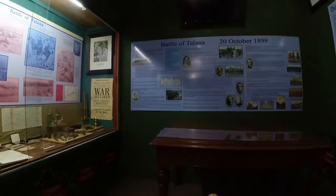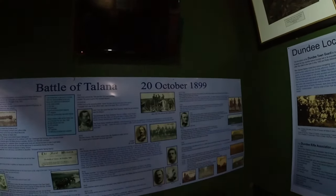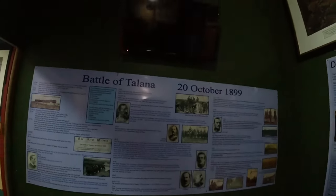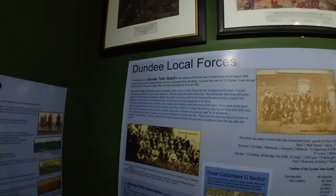I've just been sitting on this lovely bench in here. It's nice and cool, and reading about the Battle of Talana, which is essentially Dundee. I think Talana is the hill behind the museum and the hill where my little KwaMkhunjwa village is at the base of. It was an all-day affair. There's a lot to take in if you want to know about it. Read the Battle of Talana.